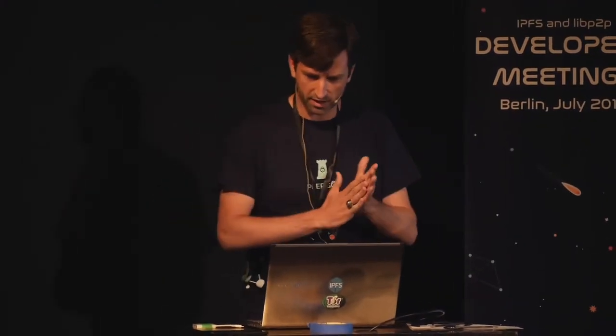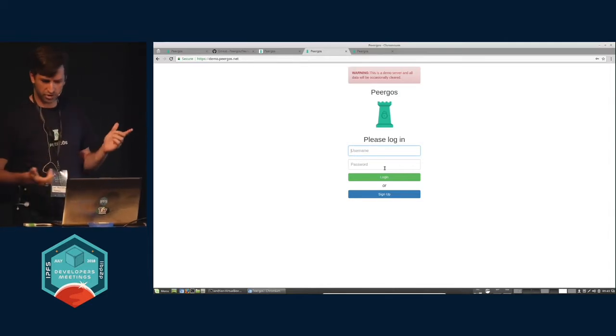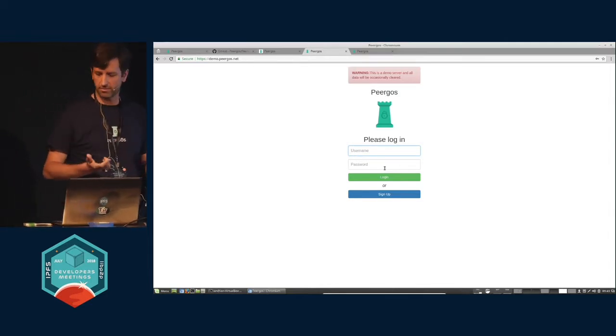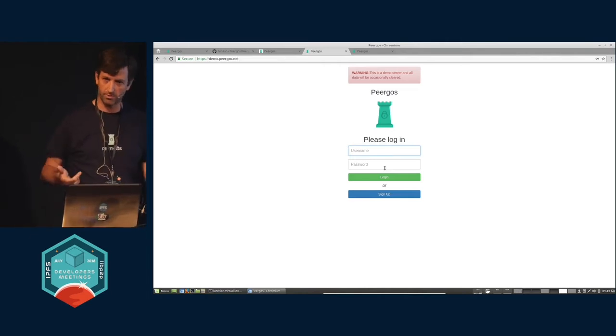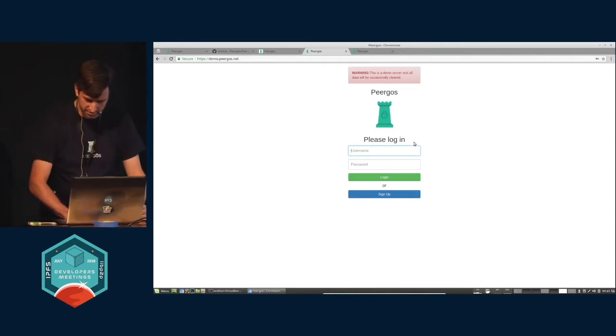So I was hoping this would be after my talk, in which case you'd have a bit more context. But long story short, PEERGOS is an end-to-end encrypted file storage and social network on IPFS. So I'm just going to demo a few basic things.